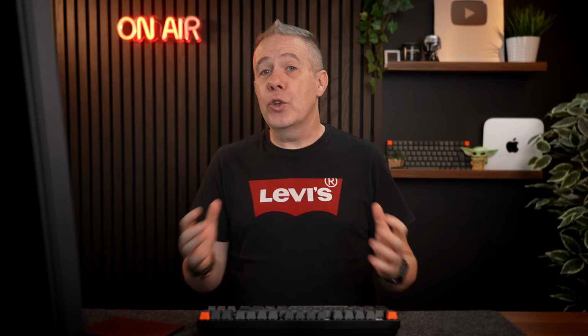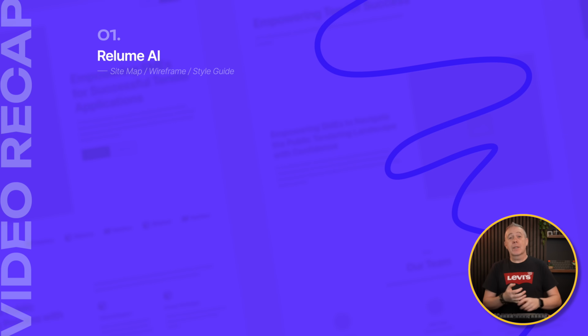So let's quickly recap on what we've done here and why you may want to take a look at doing something similar to this in your work process. First of all, we've used AI in Relume to set up and create our sitemap. Then we've taken that sitemap and we fleshed it out into a wireframe. We've adjusted that wireframe to get it in line with what we want. Then we've got the style guide and everything else set up, which we can then offload and show to our client to get their feedback on it, whether it's the wireframe version or it's the kind of fully featured style guide version.